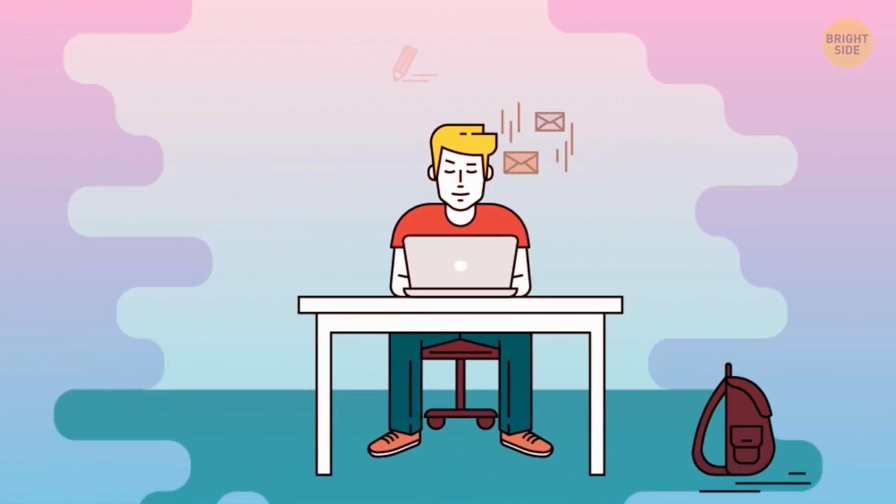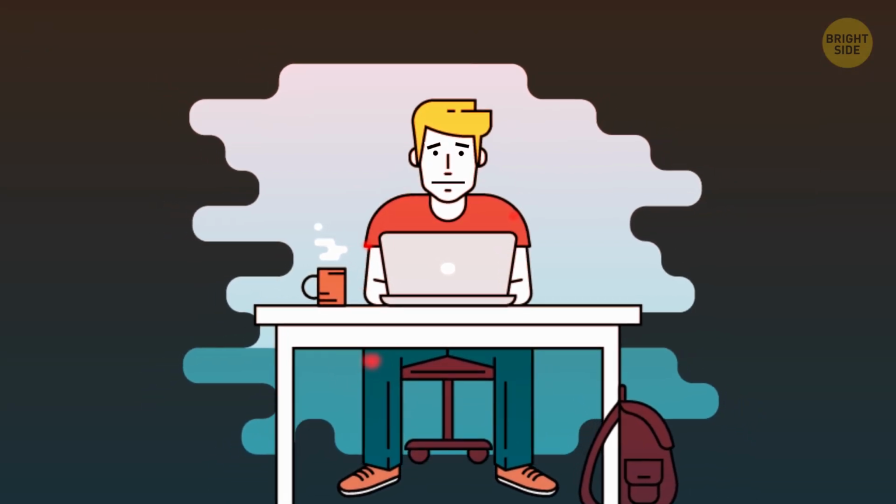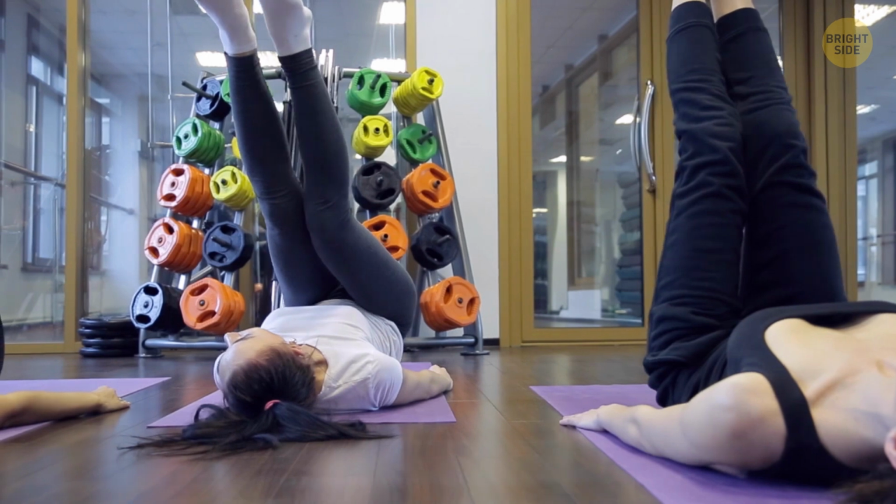You spend all day in front of your computer and all evening suffering from stiff muscles, numbness, and tingling sensations. Thankfully, there are a couple of easy exercises that can make you feel a lot better.